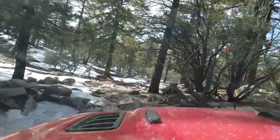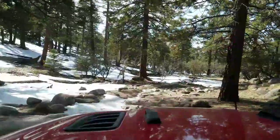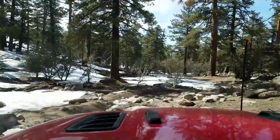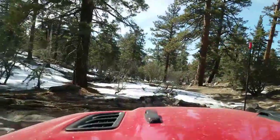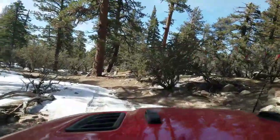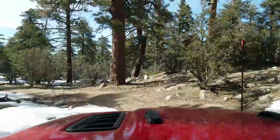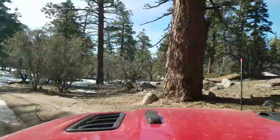Just crawling through the snow and the boulders on John Bull Trail. Now, if you want a lot of video footage of your stuff going over boulders, then doing group runs helps because you have a lot more people that can hold cameras. When it's just two of you, dash cam's the easiest footage I can get. And then I can sit here and bullshit with you guys as I'm traversing the trail.